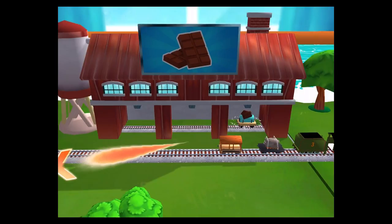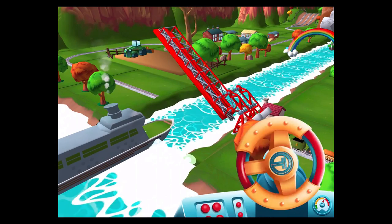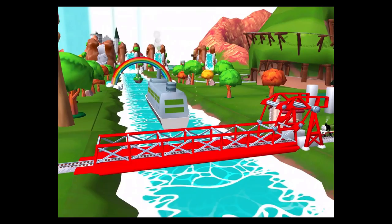The boat has to make some important deliveries. Would you wind up the bridge so it can pass? Super! Your engine loves your train set.